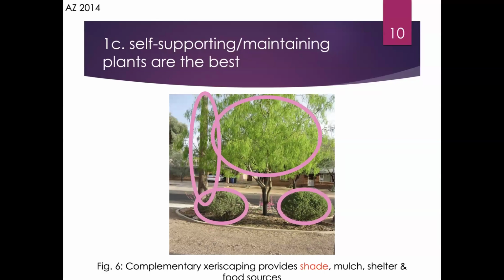So the last part of me being an engineer and thinking that I've now discovered these amazing truths. One of these truths is that self-supporting and maintaining plants or systems are the absolute best, right? So in this particular image, I'm showing you a picture from Arizona, where this is how I learned what complementary xeriscaping can actually provide.